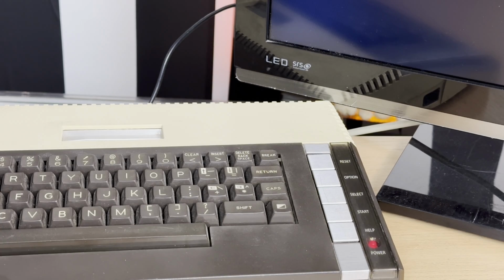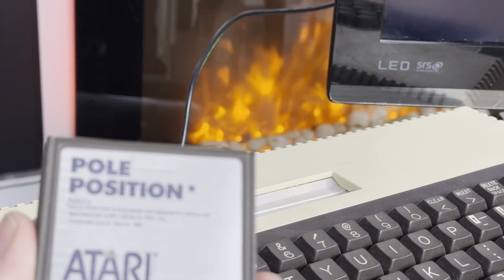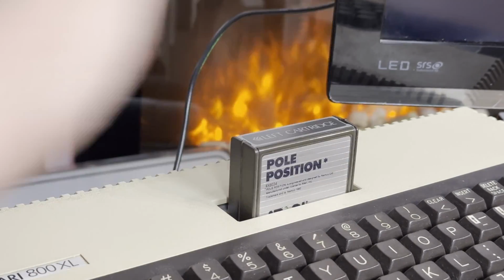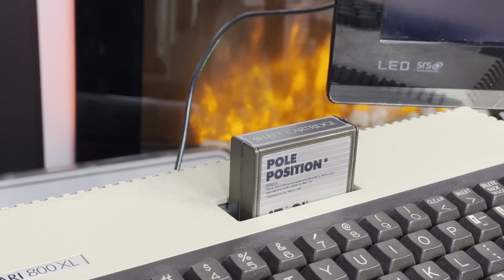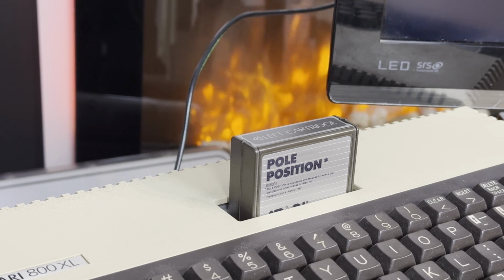Okay, right. Plan B. So plan B involves this game cartridge. You see, when you insert a game cartridge, it bypasses the basic ROM and, well, basically loads itself into the system. It'll tell us if things like the CPU, the OS, ROM, or even the POKEY are working or not. So, does it help? Let's take a look.